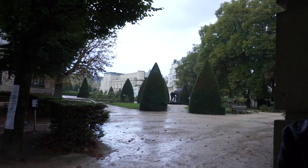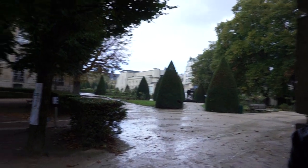I got caught in a rainstorm. I was walking around the gardens in the museum and it's raining, so I'm taking shelter here until it passes. I'm hoping it'll pass in a minute, because on the weather app it says it's not going to last long. This is where I'm hanging out at the moment.